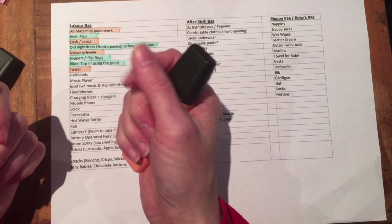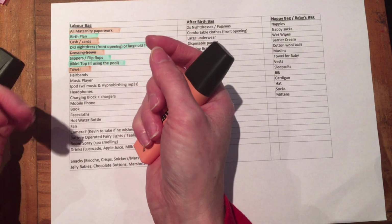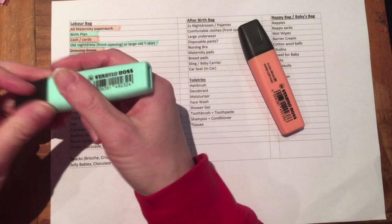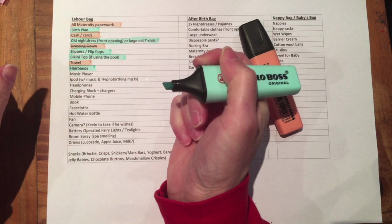Hairbands, I don't have one on my wrist. I call them a bobble, but some people call them a hair tie or a hair elastic. Something to get your hair out of the way in whatever shape is necessary. I did use that because my hair was annoying me.